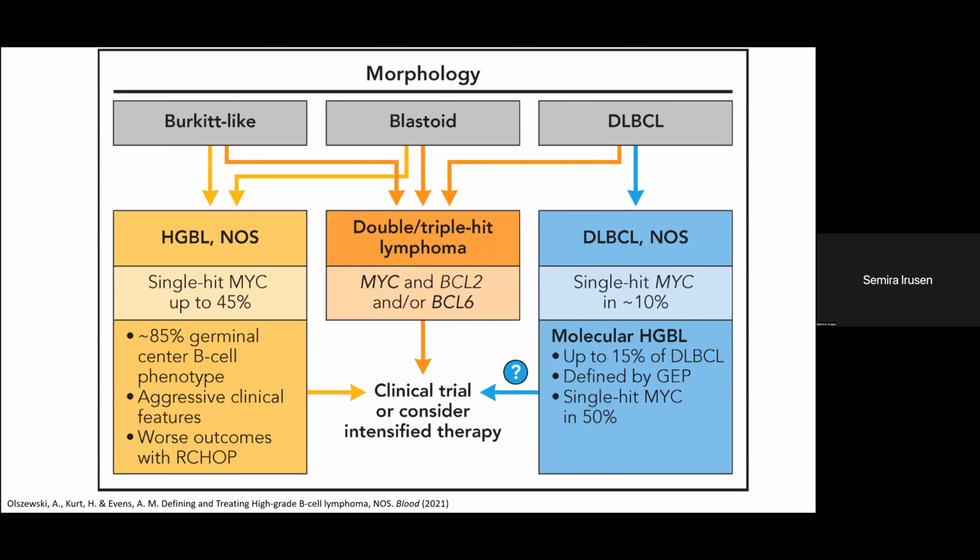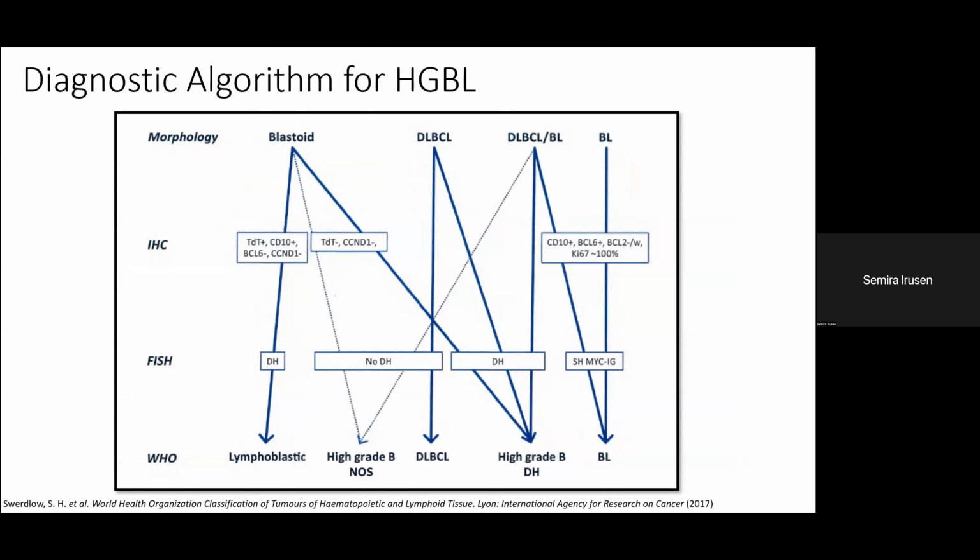So I'm not going to go too much into the diagnosis. The guest speaker will speak much more to this, but basically high-grade NOS, it can look Burkitt-like, blastoid, or diffuse large B, and that's basically how you would define it into either the DLBCLs, which become DLBCL NOS, or if they have the FISH characteristics, triple hit. But if they just on morphological grounds meet Burkitt-like or blastoid, they become high-grade B NOS. And this is the famous diagnostic algorithm. Again, I'm not going to go too much into it, but how one would then differentiate morphologically, by immunohistochemistry, and FISH-wise, which lymphoma one is dealing with.